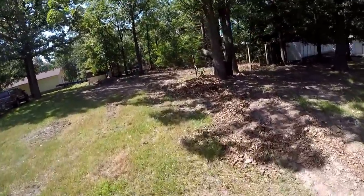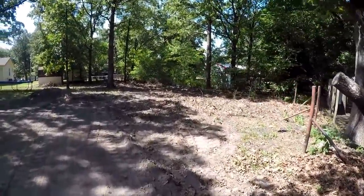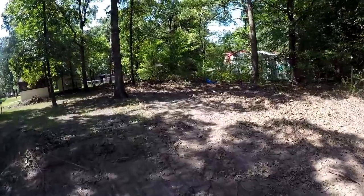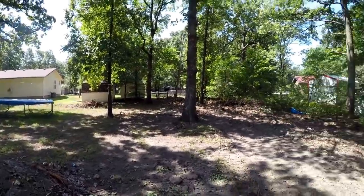And then here's the area that was just all brush and junk like that. We got it all ripped out and cleaned up and got this guy's yard extended. So I'm gonna get in there today and grade all that out. It's mostly just leaves and sticks and stuff like that. And get that hauled out of there and start getting some dirt, so let's get to it.